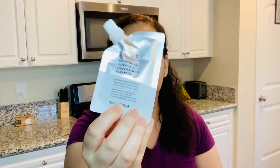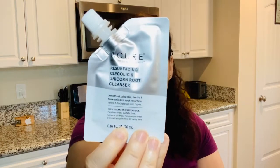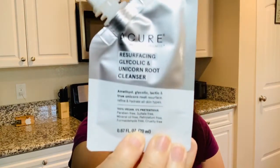Let me see what it says on the front. It says amethyst, glycolic, lactic, true unicorn root, whatever that is. If you guys know what unicorn root is, definitely let me know. I'm going to Google it because I've never heard of that. Resurface, refine, and hydrate, for all skin types. So cool, this is for every skin type. That's what that looks like. Different, unique packaging, but I dig it. That's fine. And then the next one we have here is from Curology.